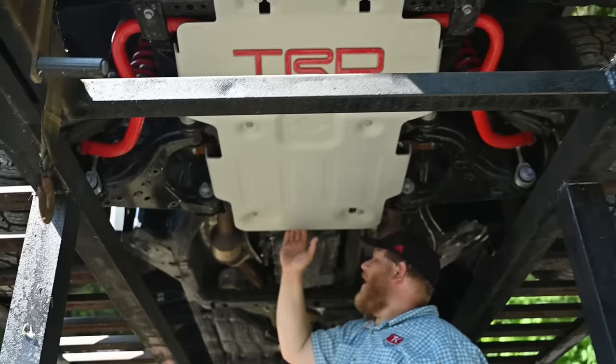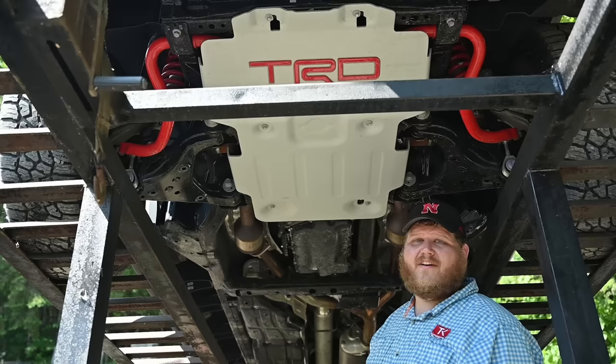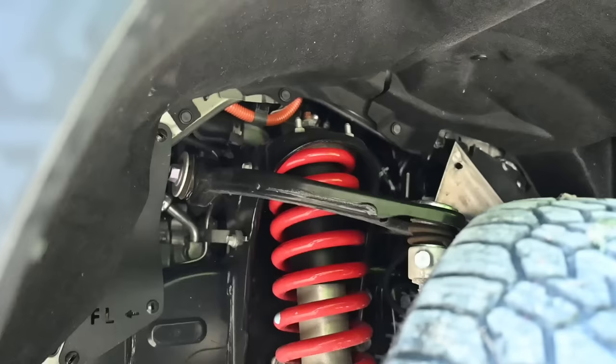And we'll try the magnet. That's a no-go, which means this is an aluminum skid plate, and it actually has some nice, almost like powder coating finish on it. It looks good, and it's gonna be seriously durable. Looking at the suspension, we do get a unique sway bar here in the TRD Pro, and then we get a set of Fox 2.5-inch internal bypass shocks, so a nice little suspension upgrade there as well.